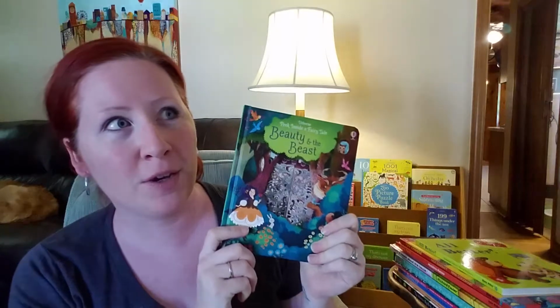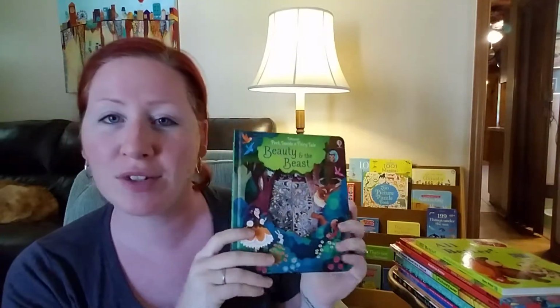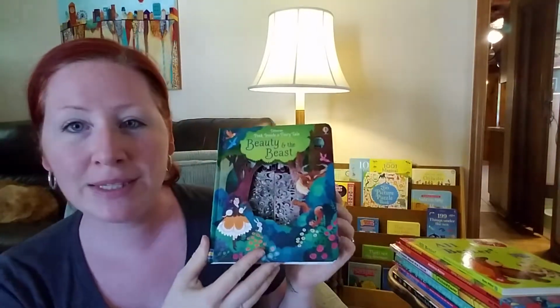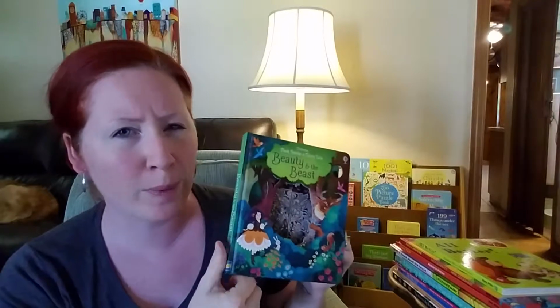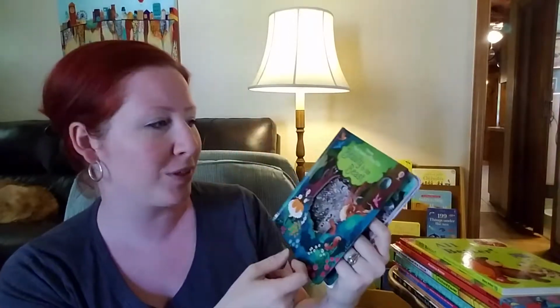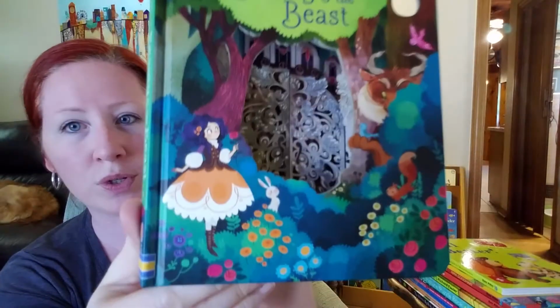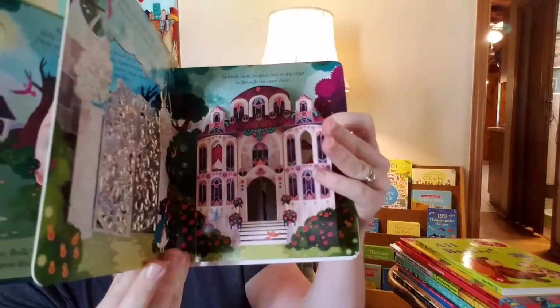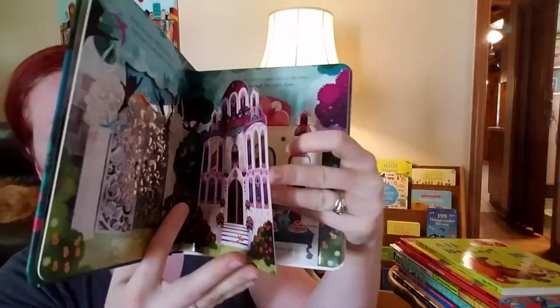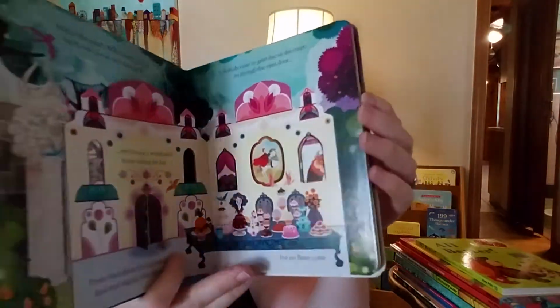This one is just one in a series. There are 4: Beauty and the Beast, Cinderella, Little Red Riding Hood, and now coming out is going to be Sleeping Beauty, which I'm very excited about. That would probably take place over this one, as far as position. This is Peek Inside a Fairy Tale, Beauty and the Beast, and it's got gorgeous illustrations, beautiful peek-throughs, cutouts, and takes you through the story.